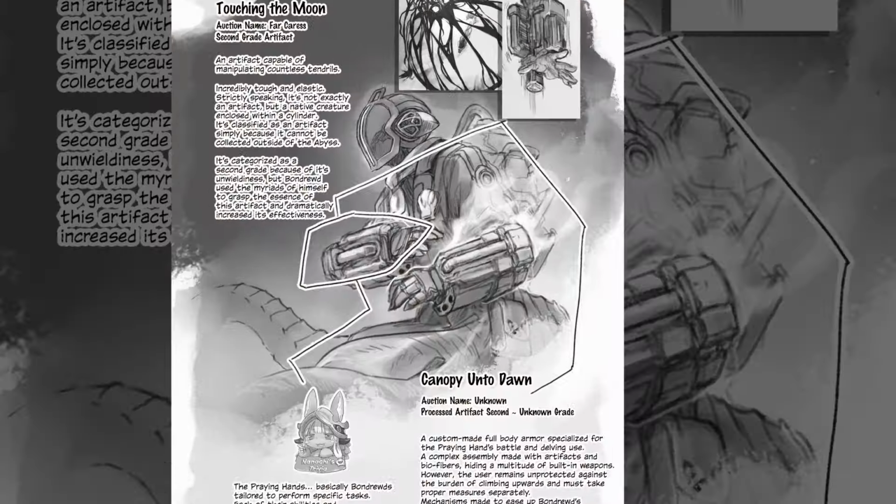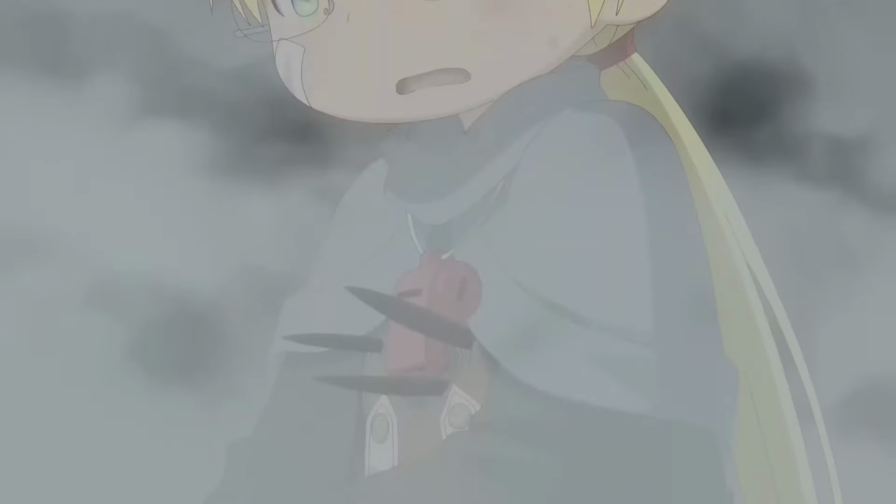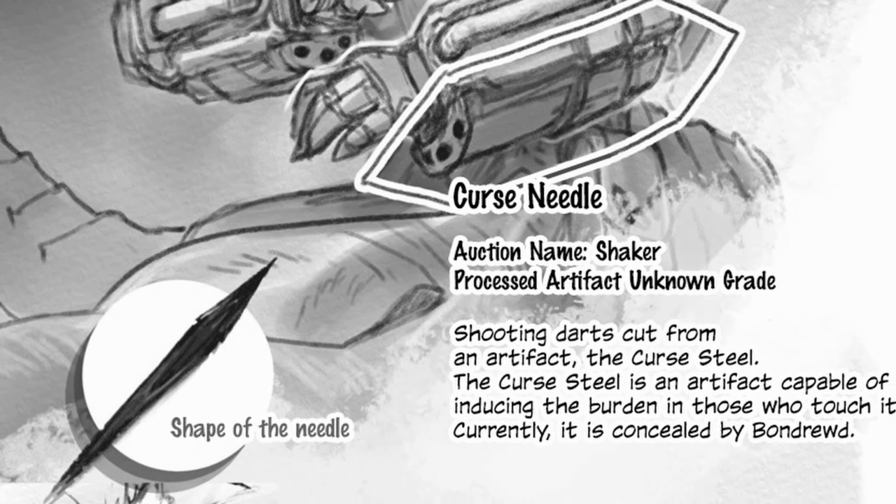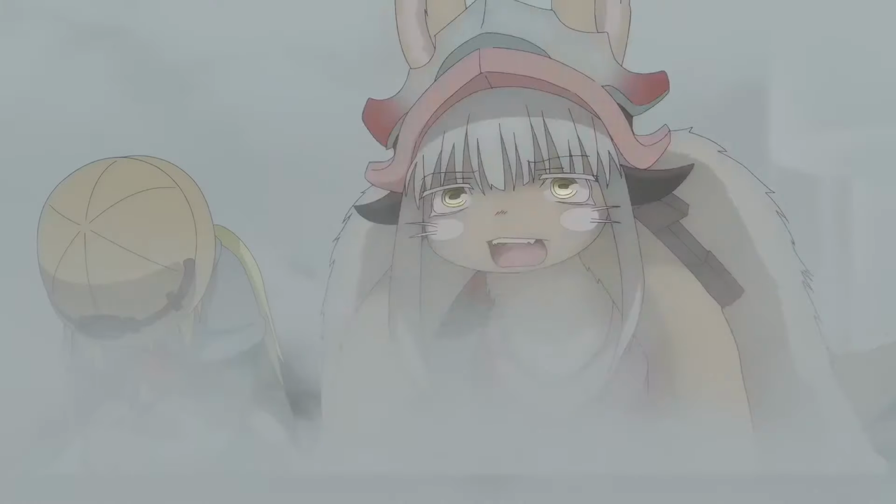Shaker is the name of a relic that can shoot multiple projectiles at once called Cursed Needles. Cursed Needles are darts that were originally carved from a relic known as Cursed Steel. This relic was able to induce the Curse of the Abyss by simply coming in contact with it. As such, Cursed Needles can do the same once they have been shot into the flesh of a human.